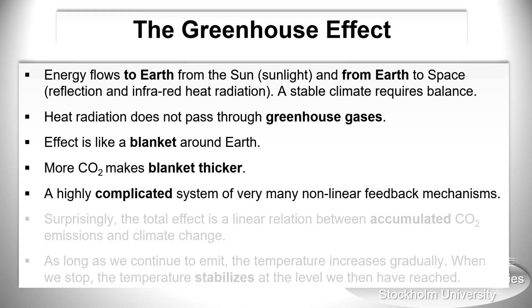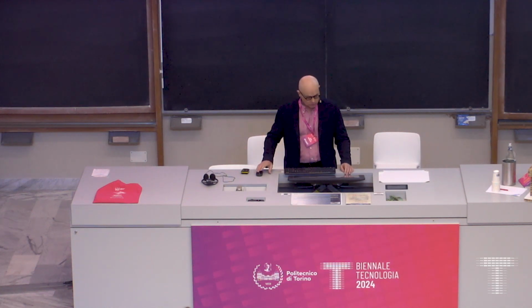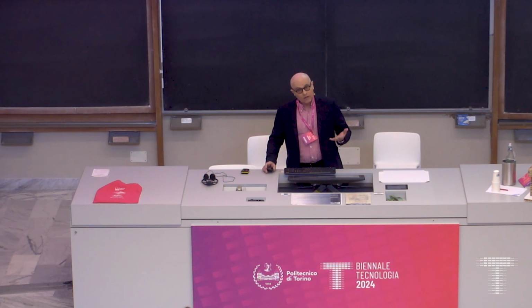In reality, of course, things are much more complicated. We have to take into account, as Marcelo said, cloud formation, for example. We have to take into account how air and water streams transport energy around Earth and so on. So it's a very complicated system. And when we think about the consequences of emitting CO2, we also need to think about the transportation of carbon between different reservoirs. The whole thing then, of course, becomes highly complicated.